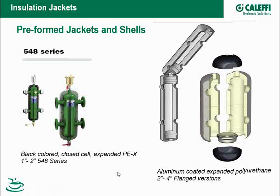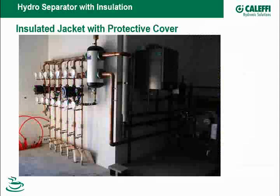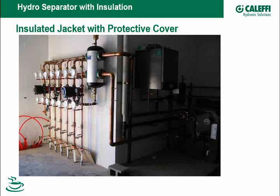I believe there's a DIN standard in Europe that a lot of the components over there are required to have insulation shells or jackets put on them. So you'll notice on some of the products when you go over there, like manifolds, radiant manifolds, you might see some of these extruded polyethylene jackets that are built to fit right on that manifold. So again, it just makes it easier for the installers. They don't have to figure out how to wrap around it.